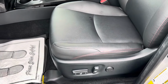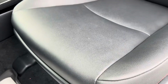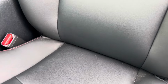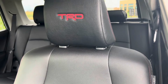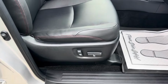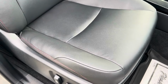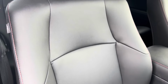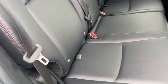Let's go ahead and take a real close look at the condition of the leather, starting with the driver's seat here. Cleaned a little better, but it looks to be in great shape. Now we're on the passenger side. We have a power adjustable seat here as well. Let's take a close look at the leather. Moving on to the rear seat, let's take a look.